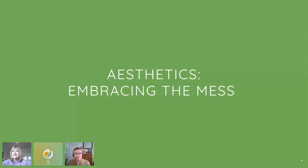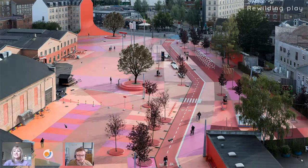Thanks, Stephen. We've touched on this a few times throughout the presentation already, but I'm going to talk here about how we can look at aesthetically embracing that messiness, or perceived messiness, a little bit more. If we are going to really embrace rewilding within the landscape, then we do need to examine these contemporary design trends for cleanliness and how this can actually be quite detrimental for biodiversity.